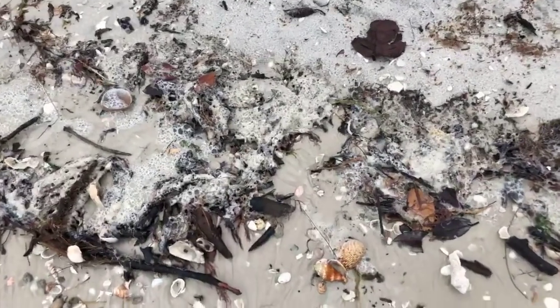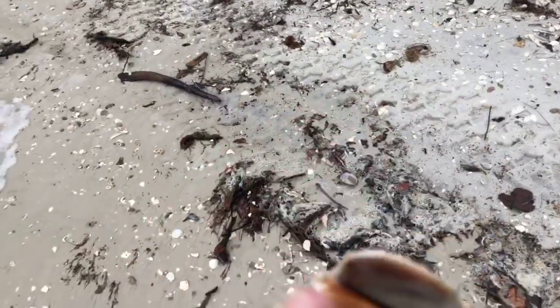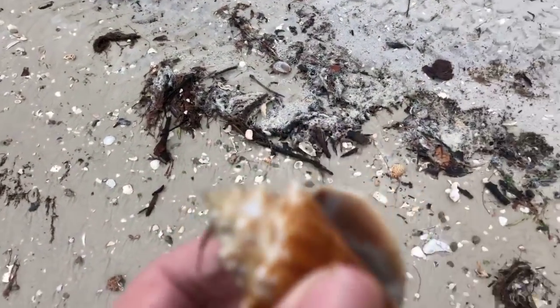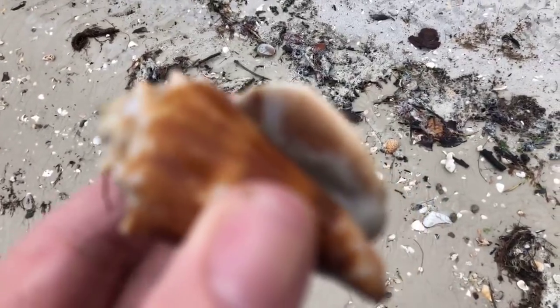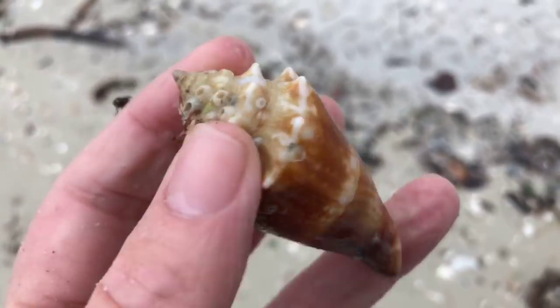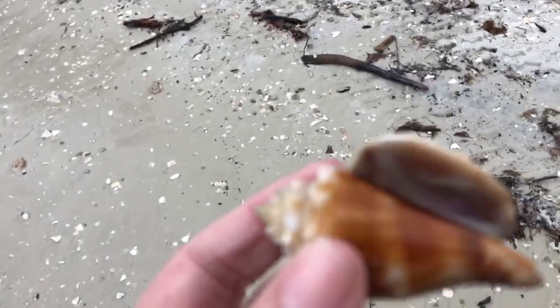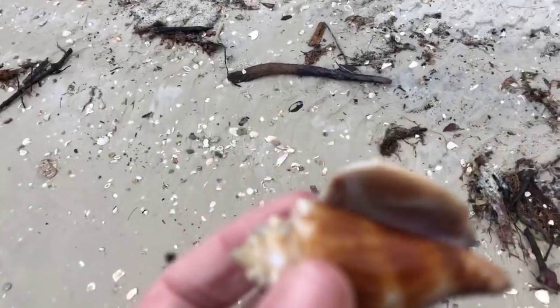But gosh darn it, here's another. Here's a beautiful conch. Look at that one. I got to keep this one. Oh, that's a beautiful little fighting conch right there. I got to keep that one. That'll be one that'll go into one of the packages of shells that we sell. Guarantee it.